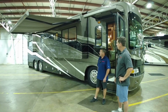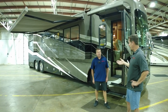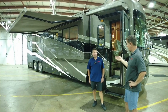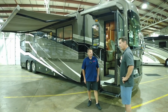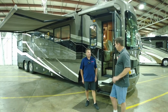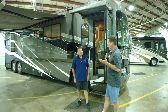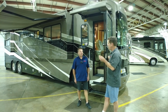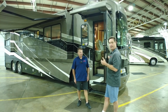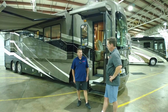Now, they did another floor plan in the 470 called the Sunset Bay, 37 feet. I got one of those coming in soon. But 2 feet difference. Yes, 2 feet. Because a 37 footer is going to be 37 feet 10 inches. This being a 40 is actually 39 feet 10 inches. So yeah, the big difference is the second sink in the bathroom, I believe.